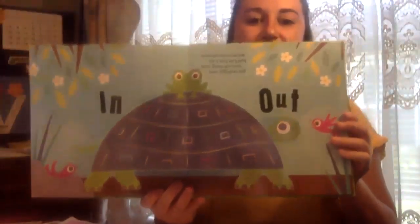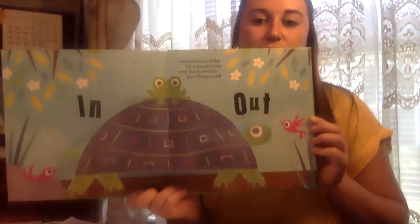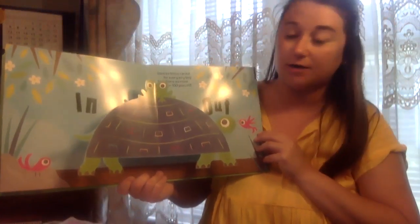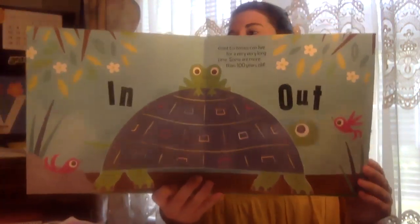So here's my favorite one. So we have a tortoise, and watch its head. So first it's in, and now it's out. So in and out. So the opposite of in is out. It says giant tortoises can live for a very, very long time. Some are more than 100 years old. That's very old for a tortoise, 100 years old.